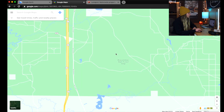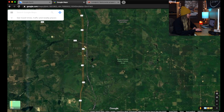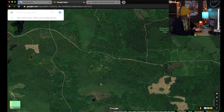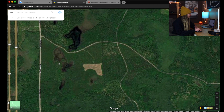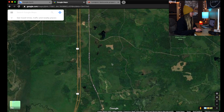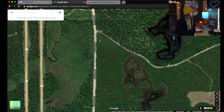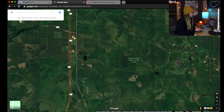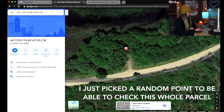Now that we know this is the green area, we can use satellite to see what it looks like. It looks like this is all two tracks back here, which is perfect. We might have found a perfect example. The first thing is you want to find the opening in the two tracks, which is pretty easy. So right here is the opening. If you go here, it looks like it's all pretty open. It's all state forest.